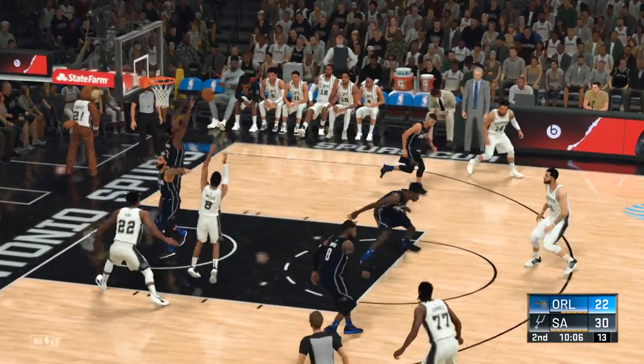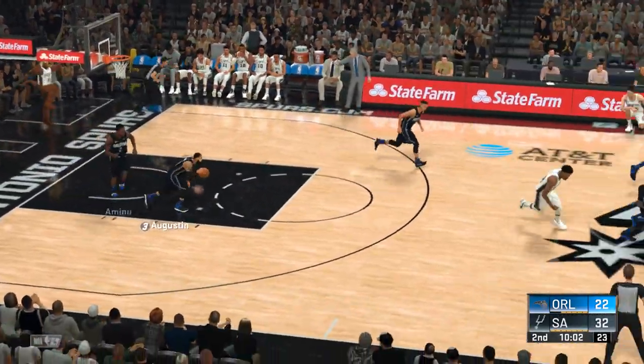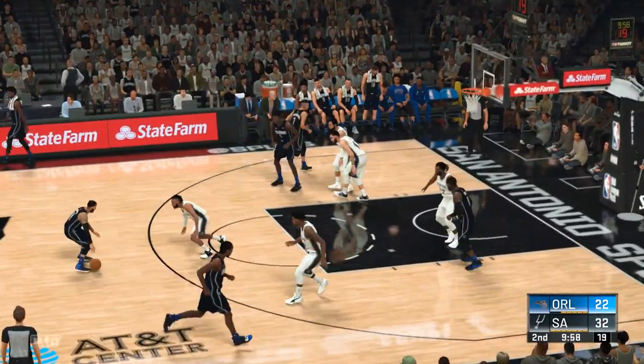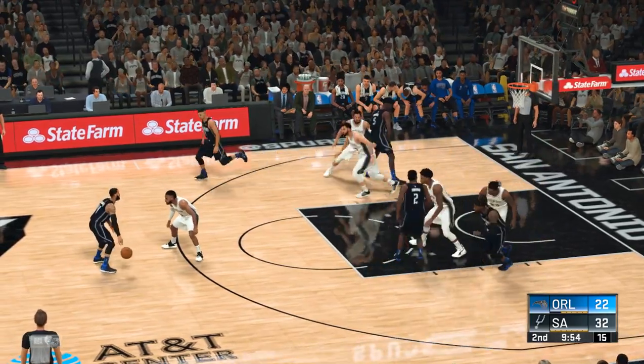Lets a floater go. Shot's good by Mills. And the Spurs lead by 10. They're doing a really good job of getting the ball inside and attacking the paint. That's an area they have completely dominated.